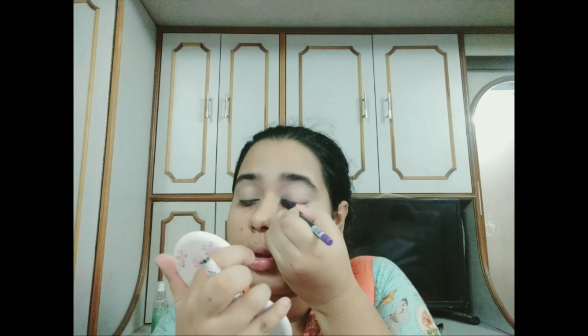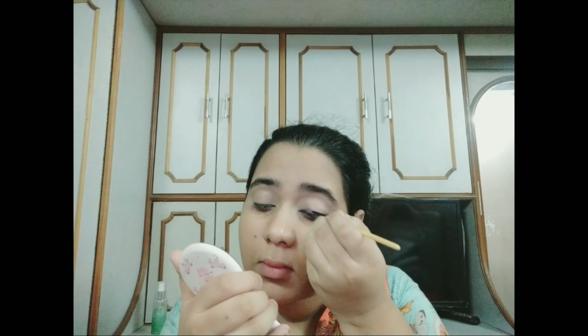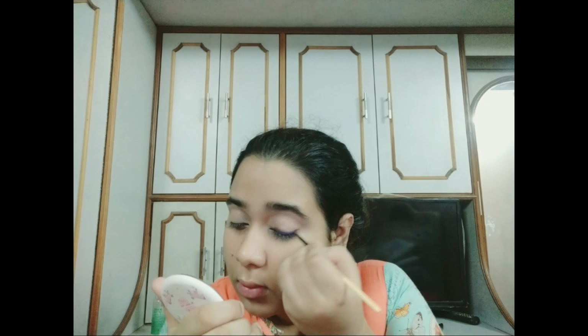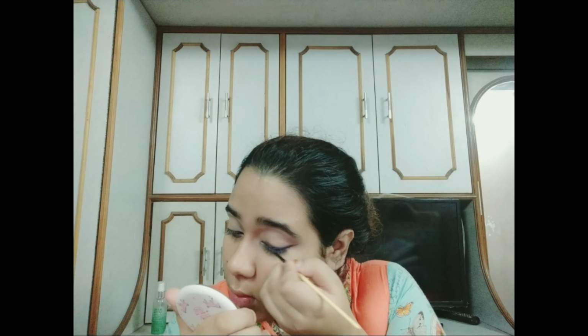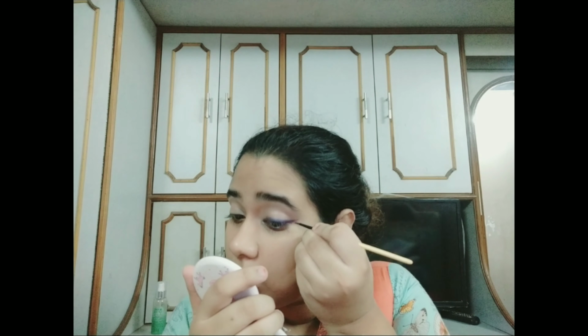Color is not catching on camera, but it's a purple shade. Purple shade with a hint of lavender. That's why it's not showing properly on my eyes. Taking this purpley shade. Nicka 24-hour lip color in shade Eggplant. I'm using this to create a wing. It's like a dark purple shade.